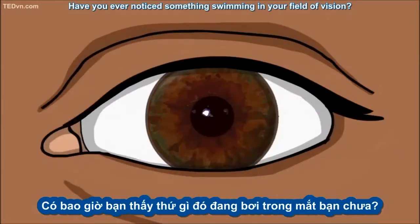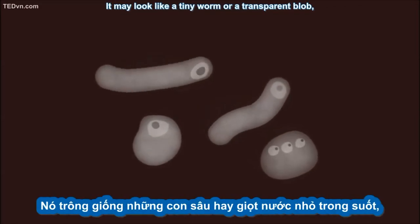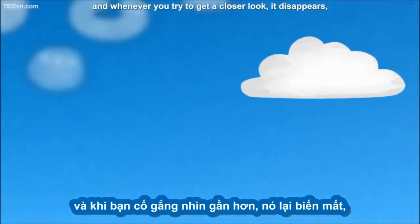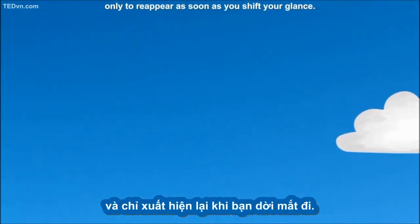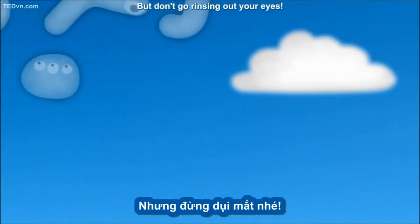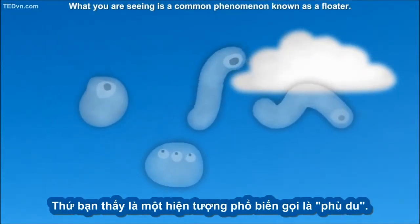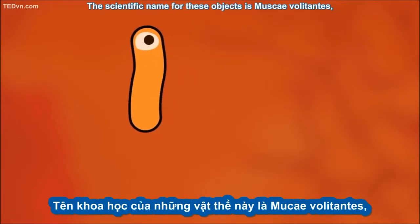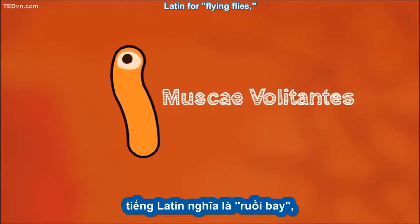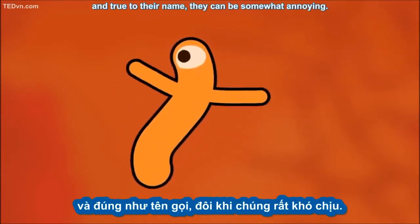Have you ever noticed something swimming in your field of vision? It may look like a tiny worm or a transparent blob. And whenever you try to get a closer look, it disappears, only to reappear as soon as you shift your glance. But don't go rinsing out your eyes. What you are seeing is a common phenomenon known as a floater. The scientific name for these objects is Muscae volitantes, Latin for flying flies. And true to their name, they can be somewhat annoying.